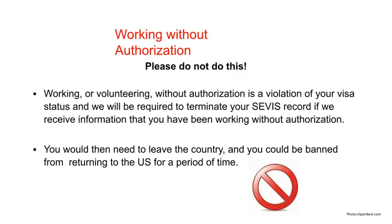Working without authorization. Please do not do this. Working or volunteering without authorization is a violation of your visa status, and we will be required to terminate your SEVIS record if we receive information that you have been working without authorization. You would then need to leave the country, and you could be banned from returning to the U.S. for a period of time.